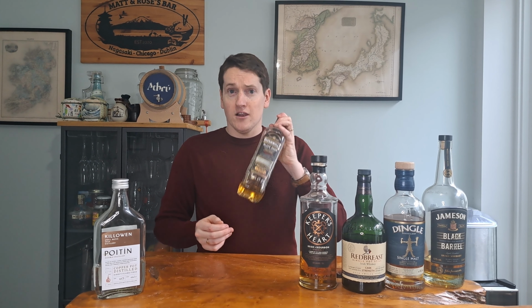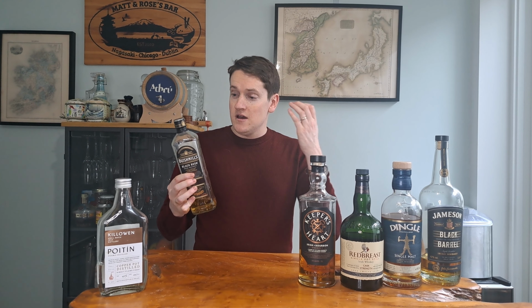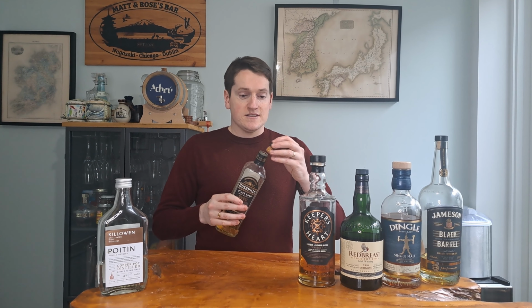Bushmills Black Bush. It's a good little whiskey. It's a lot better than I think the Bushmills white label, sometimes called White Bush. It's a grain and malt blend with a little bit more malt than in the white label, a lot of sherry influence, quite nice, has a nice cork.